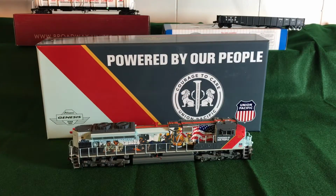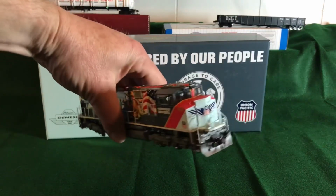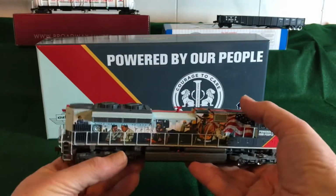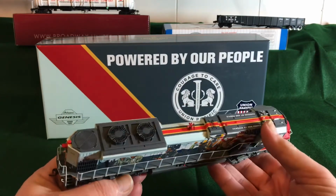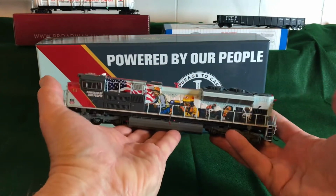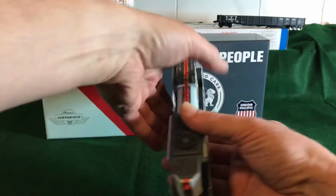This is the Athearn Genesis powered by our people Union Pacific locomotive, the SD70 Ace. As soon as Union Pacific announced that they were going to make this engine, I couldn't wait to get one in HO. I just think that paint scheme is so cool. And I'll put it on track for you so you can hear it.